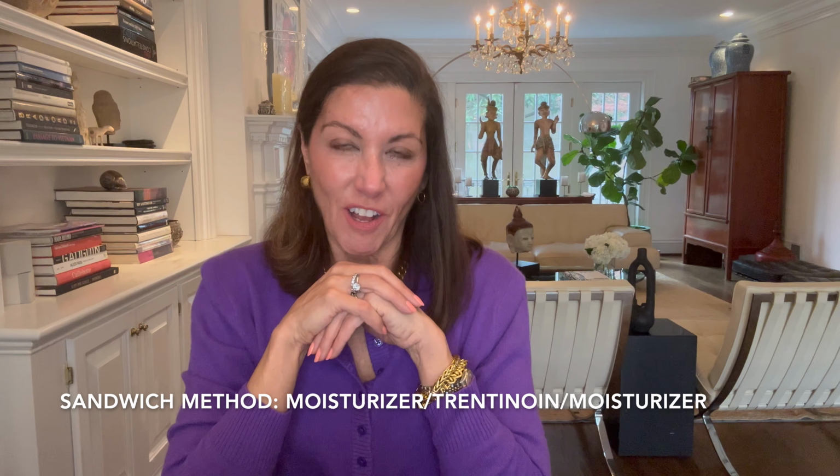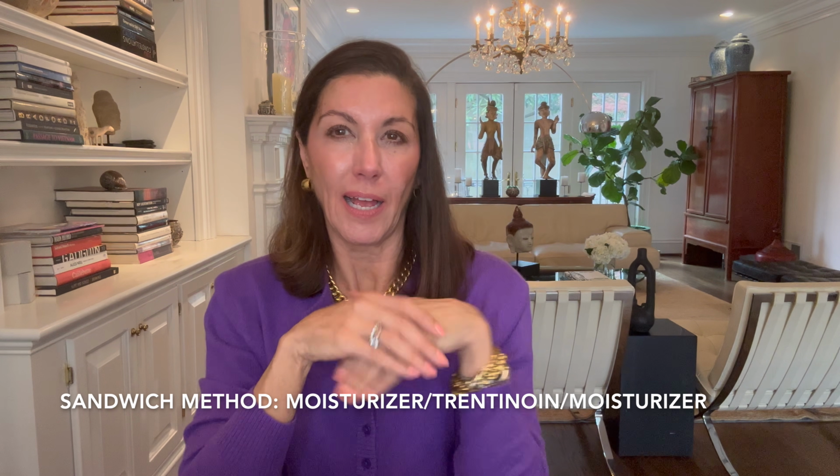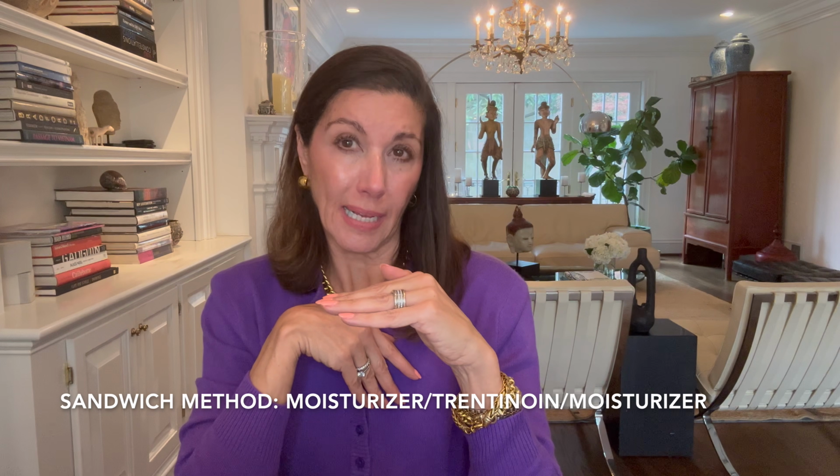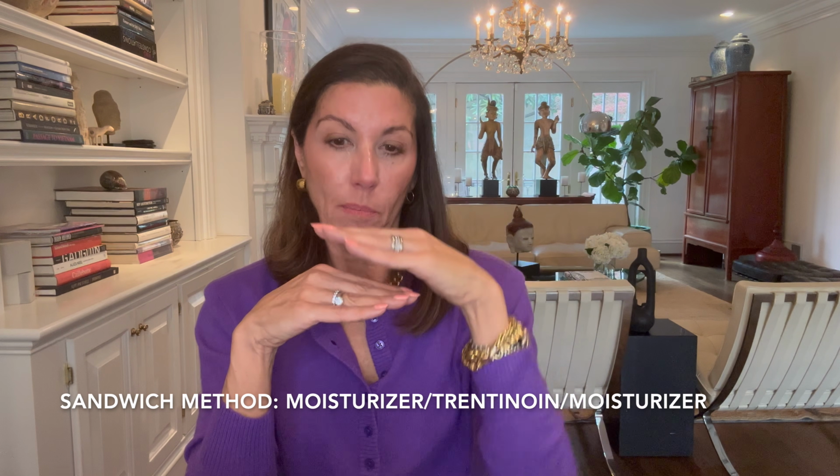And the third method is called the sandwich method, which I've just learned online. And that is apply moisturizer, a simple one like CeraVe that I use would be perfect, then tretinoin, then moisturizer. CeraVe has no fragrance, so it's a very simple moisturizer. You would do this 2 or 3 times a week and gradually increase the frequency or take away a layer of moisturizer.